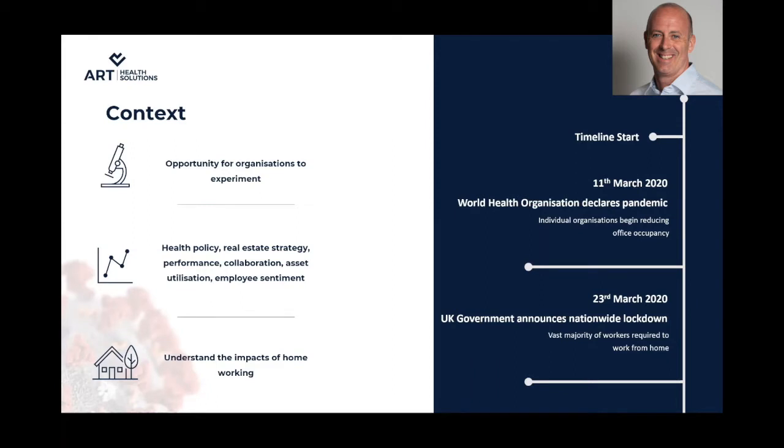And by the end of March, we'd managed to continue with all of our client projects, and we're measuring all of the employees in the home working environment. But throughout that process, we had lots of discussions with senior stakeholders, and it became very apparent that the speed at which this change to home working had occurred had left many real estate and workplace experience teams reeling and under real pressure to come up with a strategy in the short term that would see their employees well supported throughout the home working period.